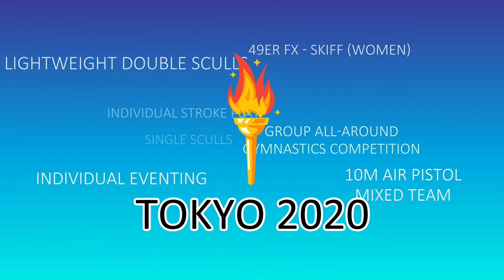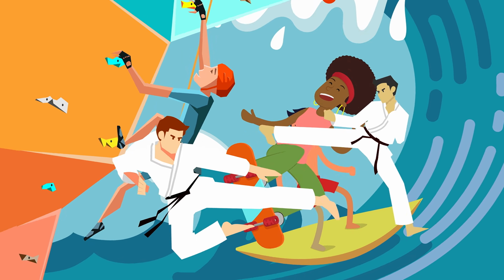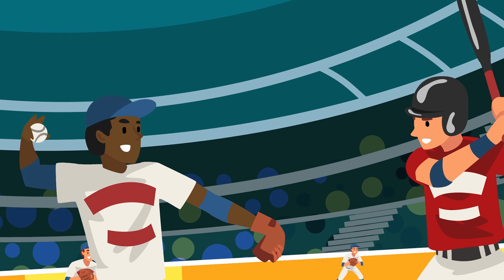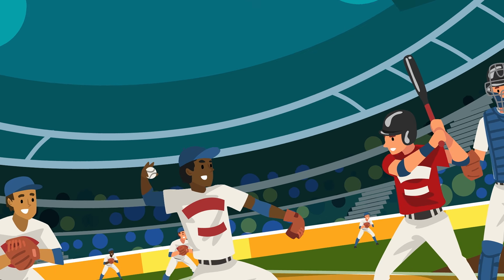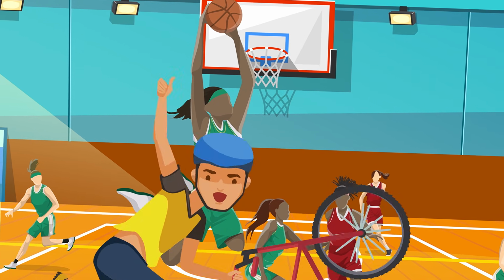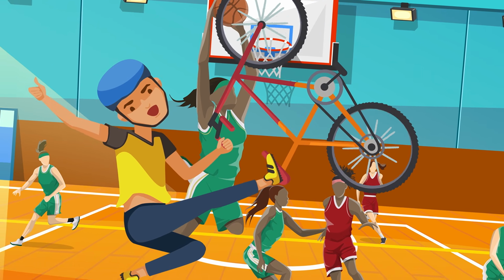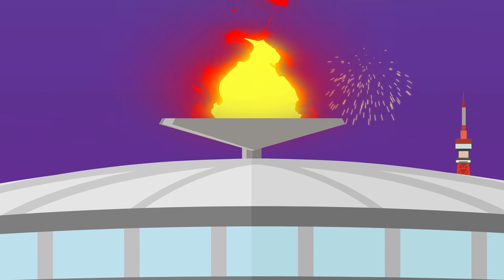There will be 5 new Olympic sports too. Surfing, sport climbing, skateboarding, and karate will debut, and both baseball and softball will be back in the Olympics for the first time since 2008. They're also adding some new events within sports that already compete, like 3-on-3 basketball and freestyle BMX. So get ready, because it's gonna be an epic show, just like it's always been.